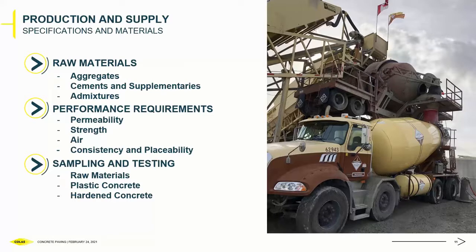All the testing on these MTO contracts is done on in-place material, which is a little bit unique. It introduces a little bit more variability with the placing and curing. But at the end of the day, I think it's a good thing for the concrete pavements because you end up with test results that are more representative of what the actual in-place material is. So even though it's a little bit more variable and a little bit more difficult to design, I think it does really provide a better product at the end of the day.